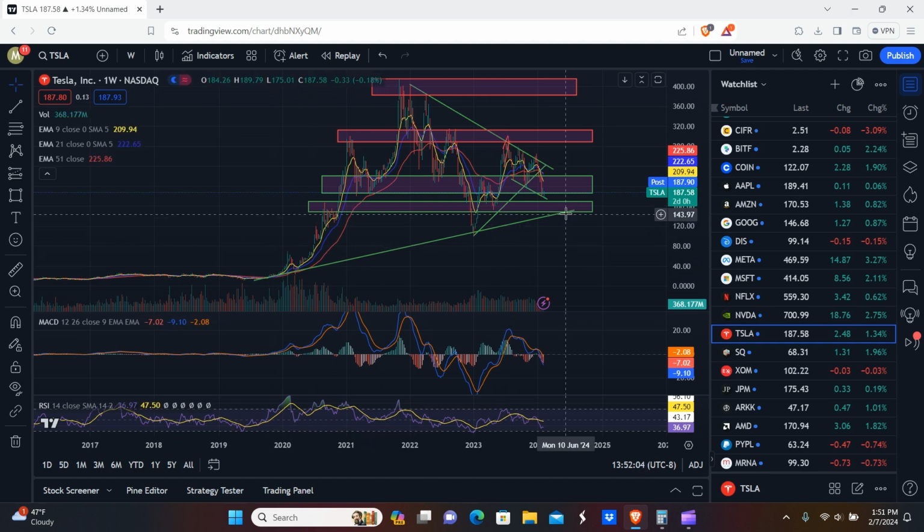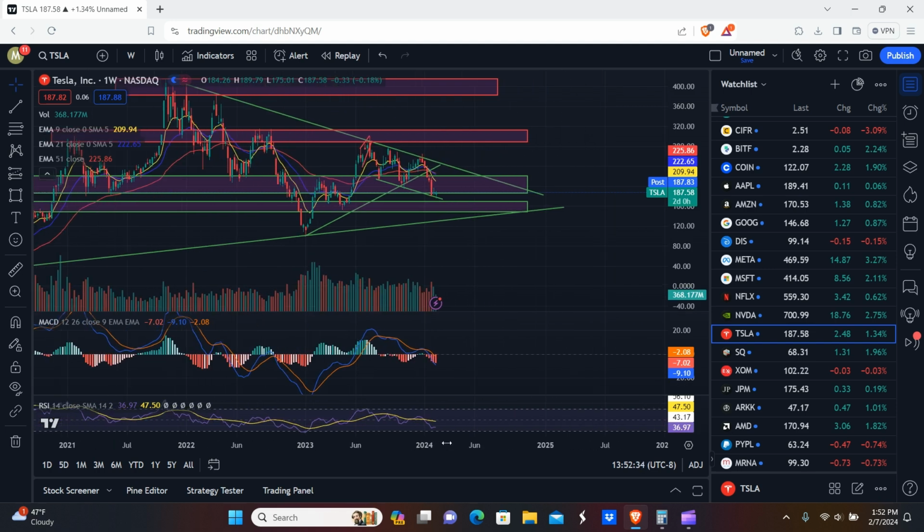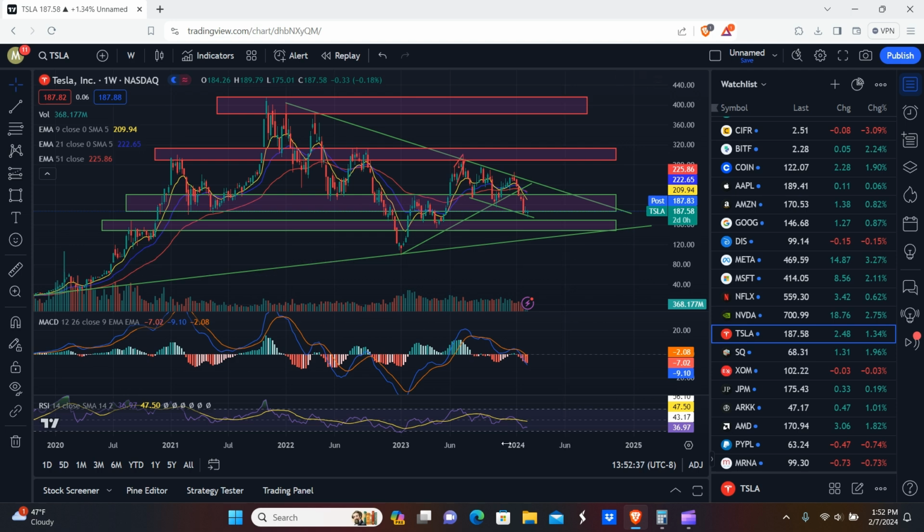This is the macro support trend line here, the macro resistance trend line. You can see that the price is kind of converging on itself. It's starting to coil up, which means that we could have a big break either way. Do I think it's going to get to the absolute pinnacle of these support and resistance trend lines? No, I do not, because this thing is all the way out in 2025. As you guys can see, that's a long time from now. I don't think it's going to take that long for it to make a move.